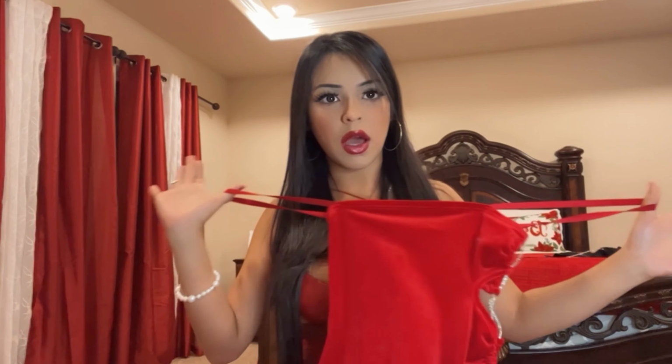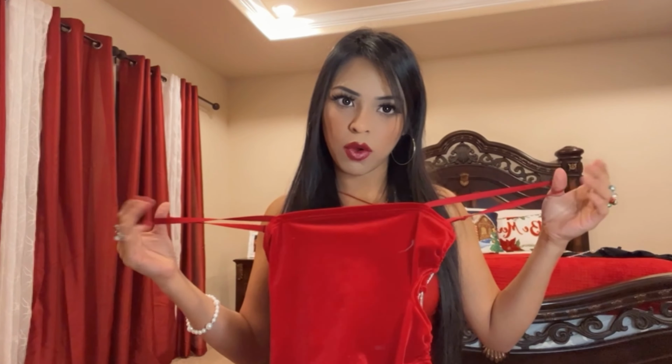So it has an opening all along the side. It's only on one side, so it shows a lot on one side, which is really sexy. It is in this very nice soft material, and you can tie it up from the bottom here. It's super gorgeous. I really love this dress. I am excited to wear this one too. I'm excited to wear all of them. I know, I'm sorry.